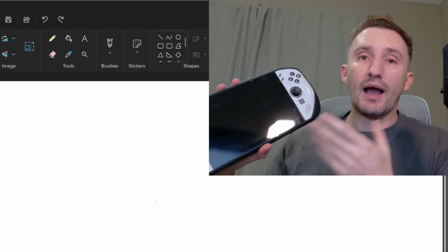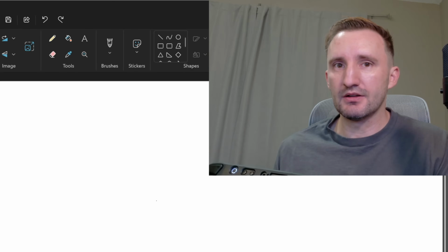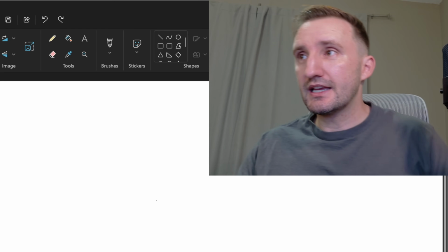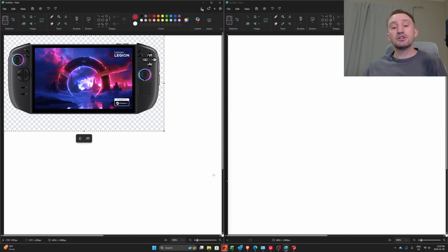So the Legion Go S, specifically the Steam Edition, became my handheld. Like, this is my handheld. I use it every day now. I went from not gaming that much to gaming all the time. It's fantastic. Well, I hope that gave you the lead up for what we're looking at here, and I think a lot of people know what's coming here, and that is the Legion Go S Steam Edition.